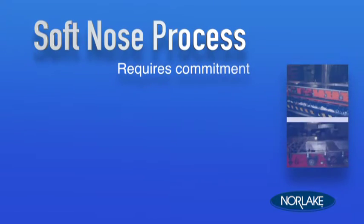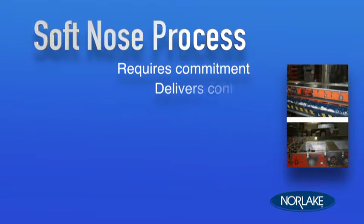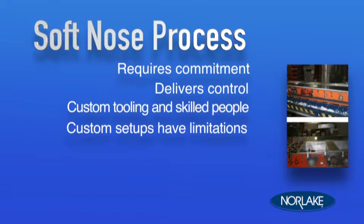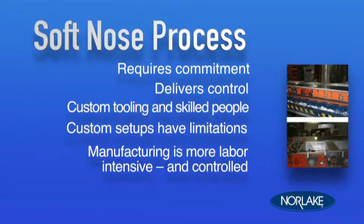Norlake's soft nose manufacturing process requires a commitment in equipment, but is more of a controlled process. It also requires custom tooling and people to maintain that tooling. Tooling setups for production are not as flexible for custom sizes. Manufacturing is more labor intensive, but a much more controlled process, as panels can't grow past the tooling size.